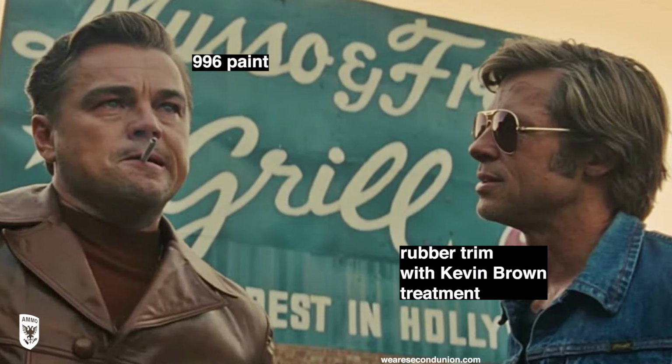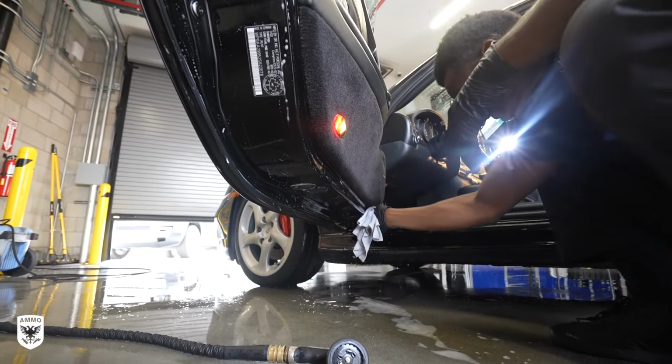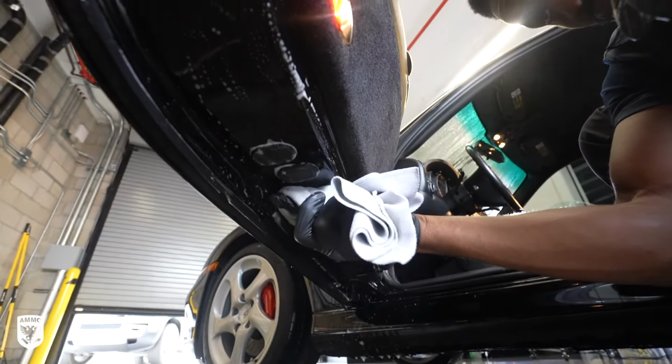My suggestion at first is just to focus on one area, let's just say the driver's side door jamb, for example, during your next wash. Spend 30 minutes, an hour, 2 hours, whatever it is, and when you're done, you'll feel like $1 million.